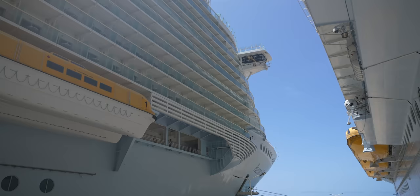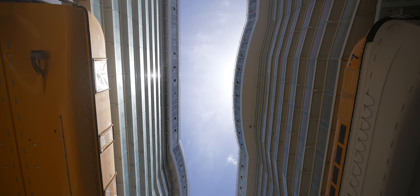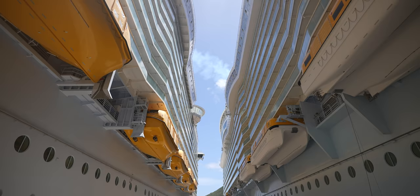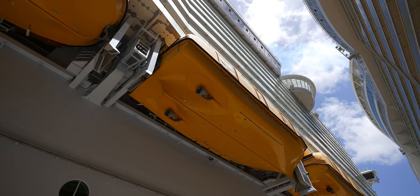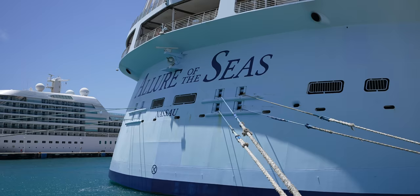Getting off the ship here is a much different experience than St. Thomas. I'm surrounded by Royal Caribbean Oasis class ships. It's like 2 skyscrapers. I feel like I'm in New York City, but of cruise ships. Yeah, I feel like at this port, you really feel how huge these ships are. So I remember yesterday, you were like, oh, our ship doesn't seem that big. Like it's bigger on the inside. No, it's bigger on the outside. This is crazy to me.